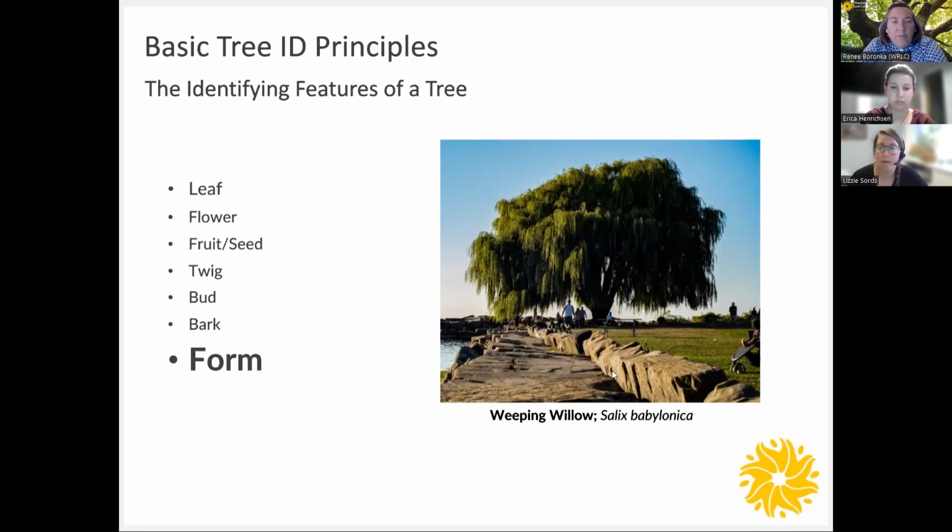Lizzie, we had a question if we could just jump back to leaf forms just for a second here. The question was about compound versus single leaves. Can you elaborate a little bit more on how one knows the difference if they're looking at just a simple leaf or a compound leaf? And does it have anything to do with the stem, if it is or isn't a woody twig?